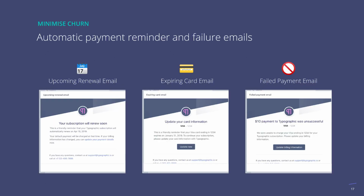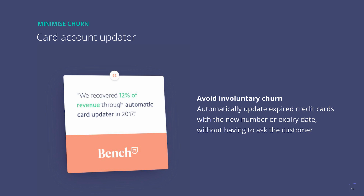And if the payment does end up getting declined, you need to make sure you have the tools in place to inform your customers right away to prevent that customer from churning. Make sure you are able to send out automated payment failed and expired card emails that look like they're sent directly from you. Another way of avoiding involuntary churn is to make sure you automatically update expired credit cards with a new number or expiry date without having to go back and ask your customer.